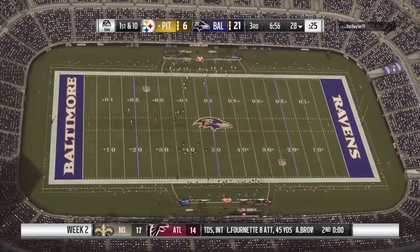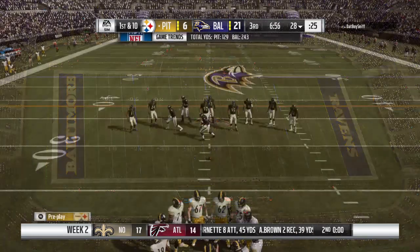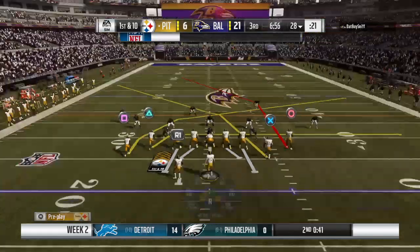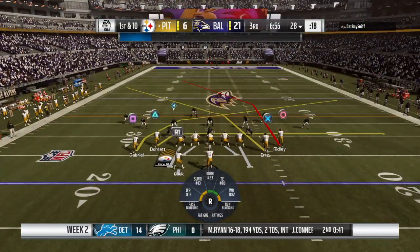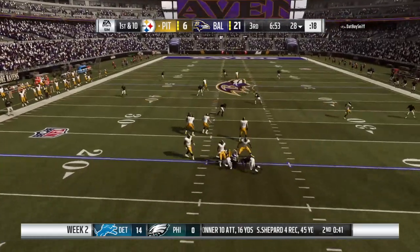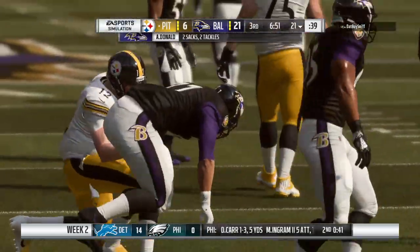And I never want to make something more important than it actually is, right? I don't want to create more hype than what is there. But I'm doing it, though. This is a really important drive. And we often talk about teams scripting plays to start a game. And he goes down. The Ravens able to get to him.